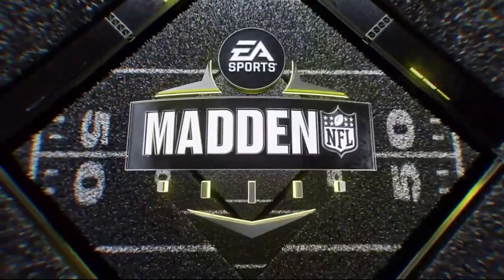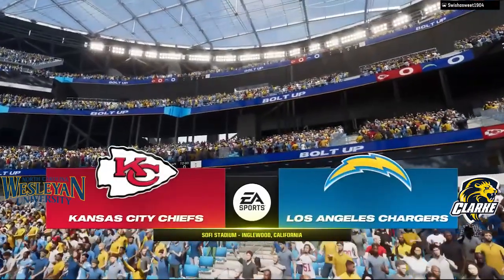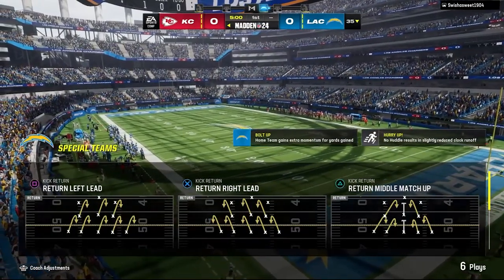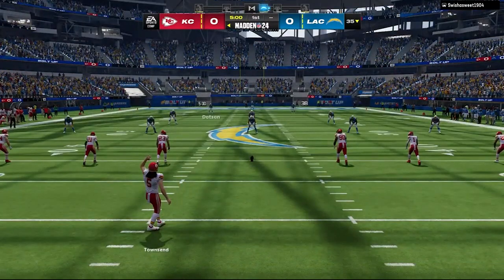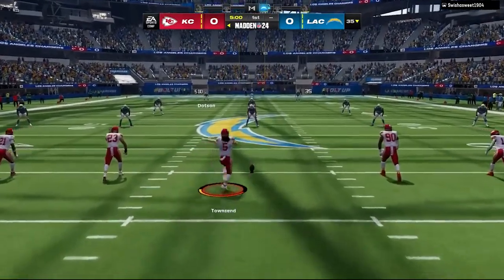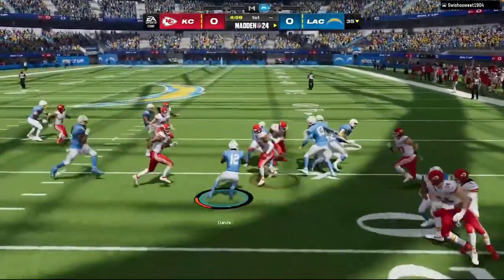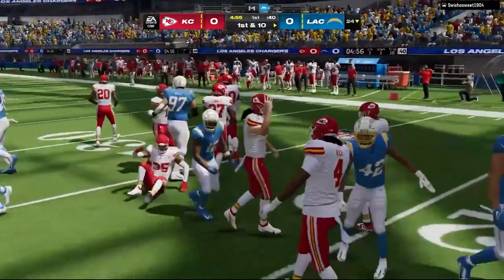Well, we are about 10 miles or so southwest of downtown Los Angeles at SoFi Stadium in Inglewood. Today we've got a fun little clash in the AFC as it'll be the Kansas City Chiefs taking on the LA Chargers. Two teams more than ready to get this one started. And we are underway in Southern California. And he brings us out past the 20 to the 24.